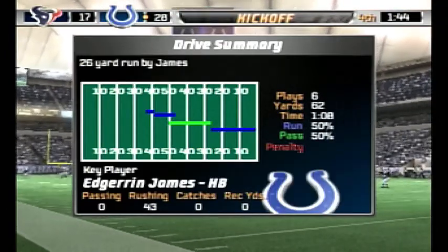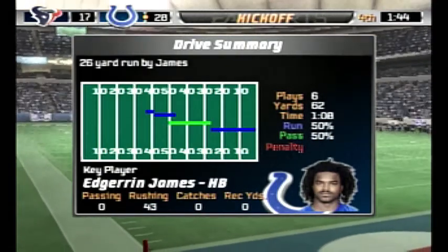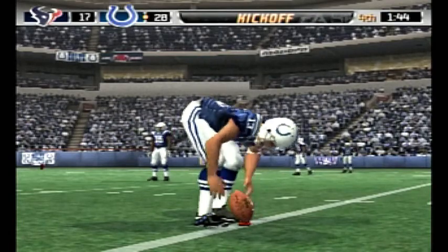And that drive, John, is capped off with the touchdown. The thing was, they looked methodical in their approach. They were calm, executed well, and seemed very much in control.